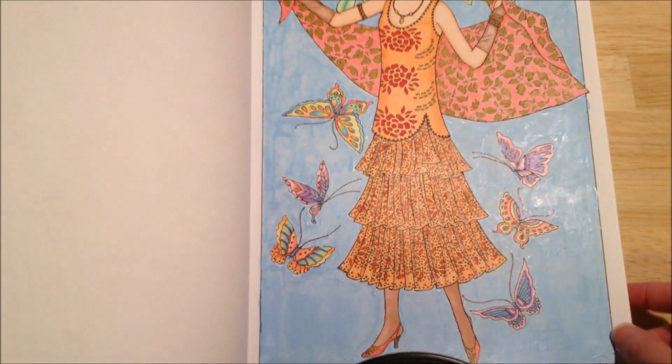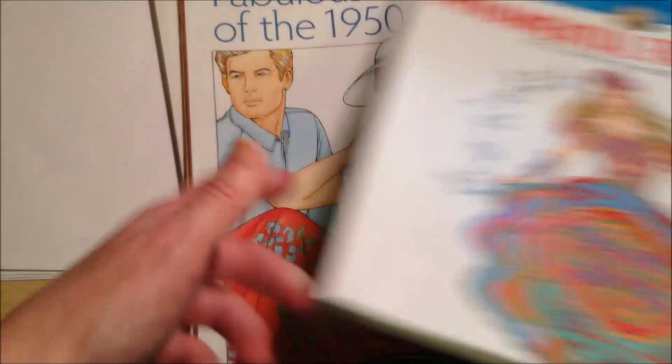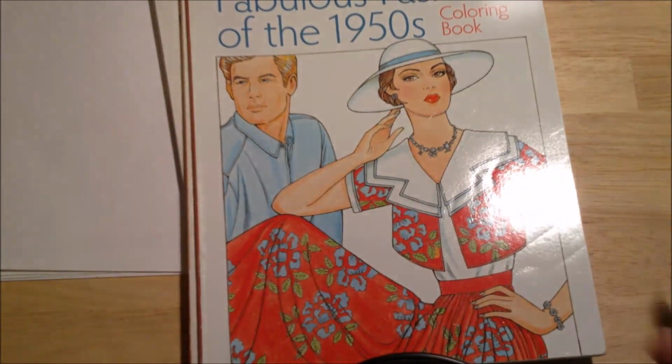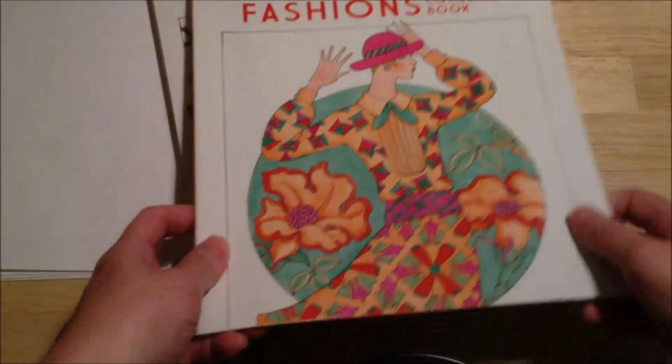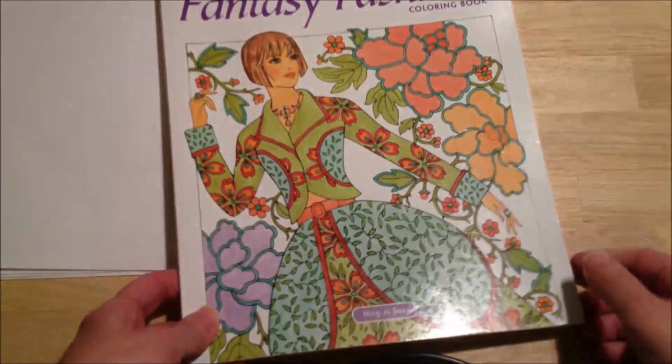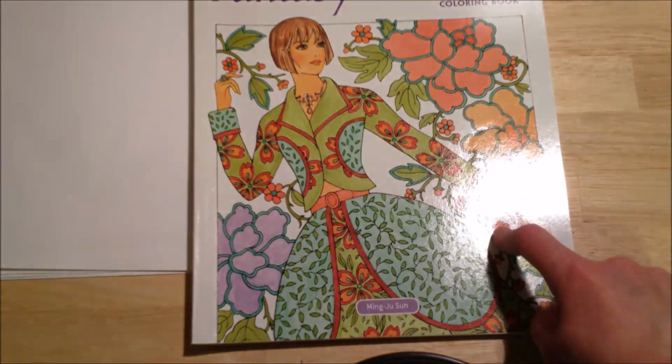And there's a more recent example of something I did. That's Jazz Age. I have Ornamental Fashions, Fabulous Fashions of the 1950s. She has a new one coming out early next year, Fabulous Fashions of the 1970s, and that is currently on my wish list. Art Deco Fashions and Fantasy Fashions. And she does a lot of work for Creative Haven and Dover Publications.